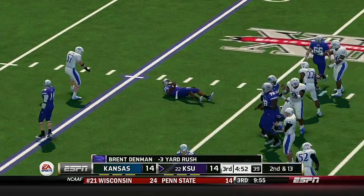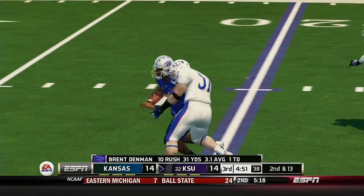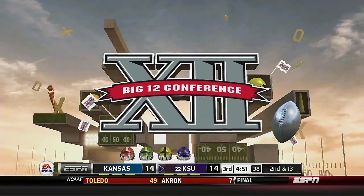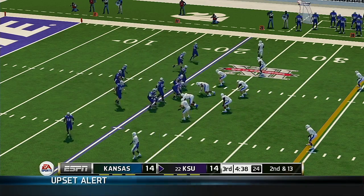And he's stopped behind the line. That's a loss of 2 yards on the play. That brings up second and 13. From their own 22-yard line. Second down.